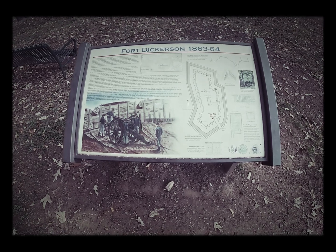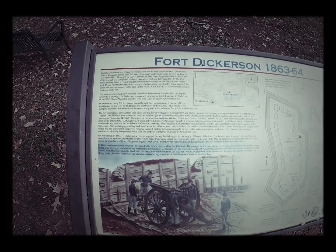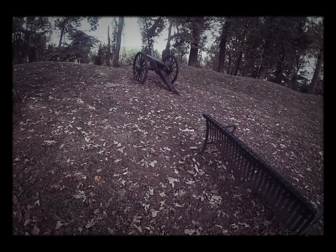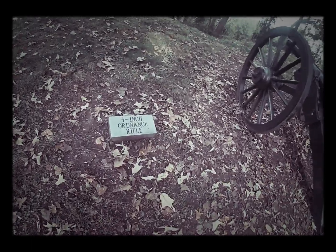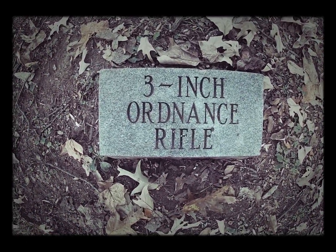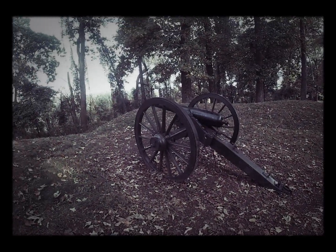So, I figure I'd come, not that any of y'all can really see it. There's a lot to read. Figured I'd come show y'all Fort Dickerson, what it's about. There is a lot of Civil War history in the area. Now, obviously, these are replicas.